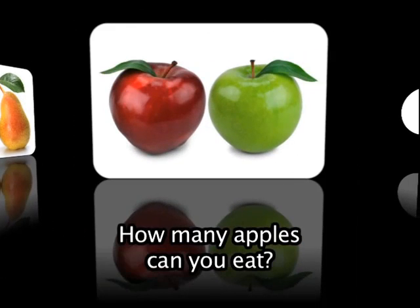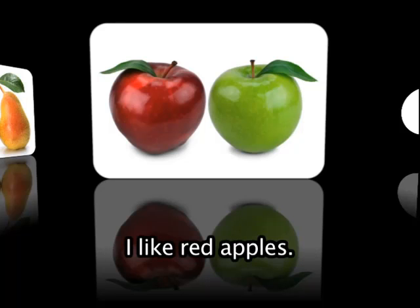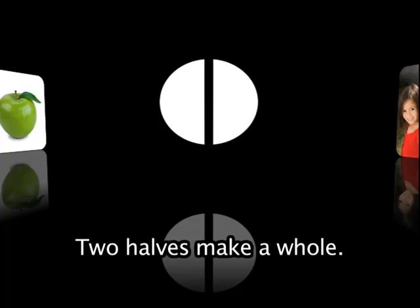How many apples can you eat? I can eat 2 apples. I like red apples. When something is divided into 2 equal parts, each part is called a half. 2 halves make a whole.